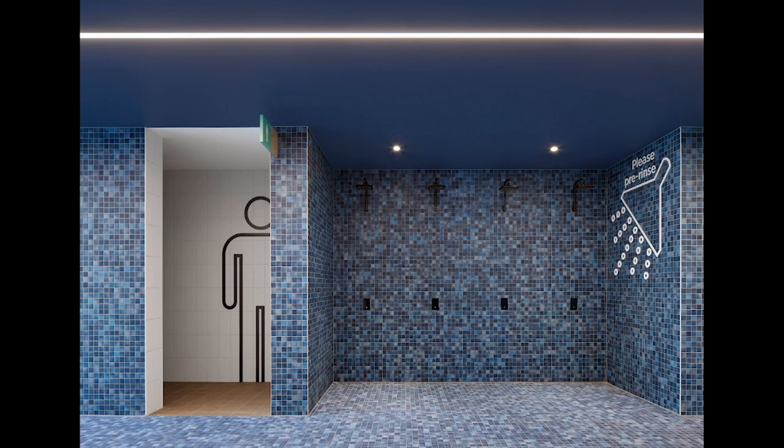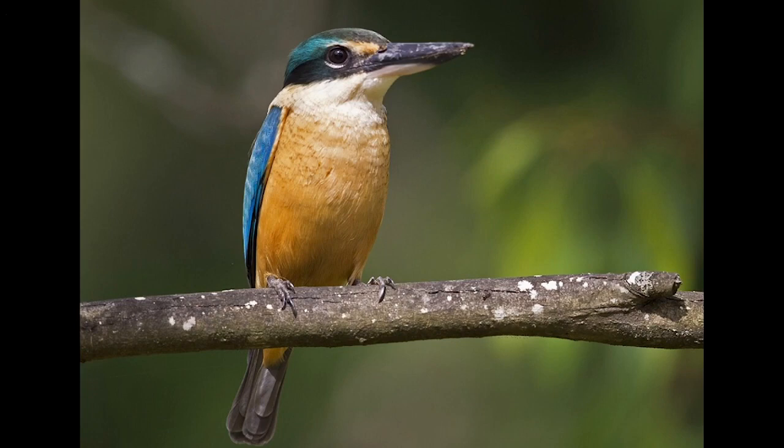We also incorporated these pre-rinse pod areas to really change the behaviour of the people using the facility. A lot of these facilities have people just walk straight into the pool, so we're trying to change more of a European behaviour where people wash before they bathe. It reduces the contaminants in the water and reduces the load of energy required to filter and heat the water.